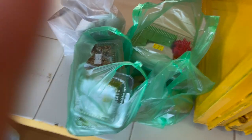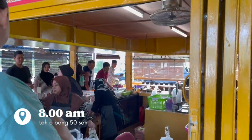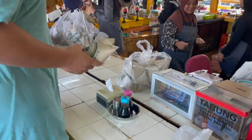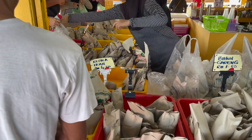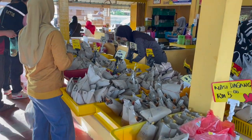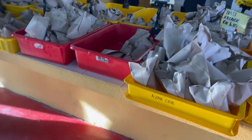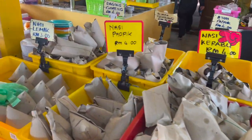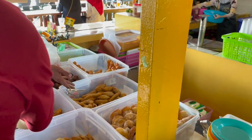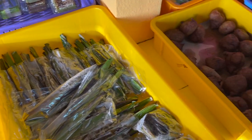We also went to one of a very famous store at my hometown, which is Teh Obeng Samah. They had different types of rice, which is something that we Kelantanese eat in the morning. And there were a lot of snacks and desserts or kuih muih that you could get as well.